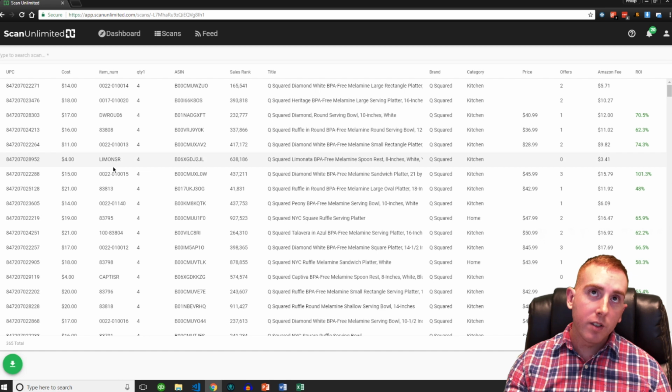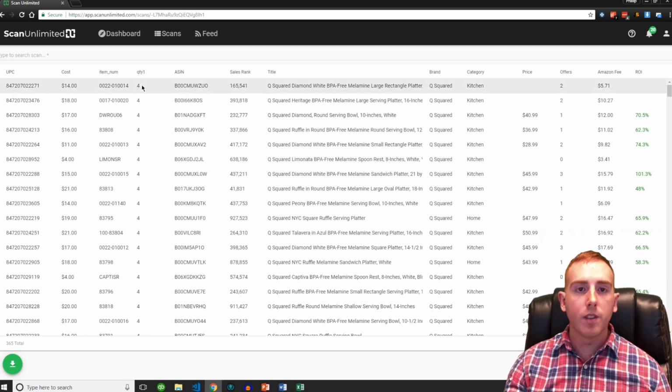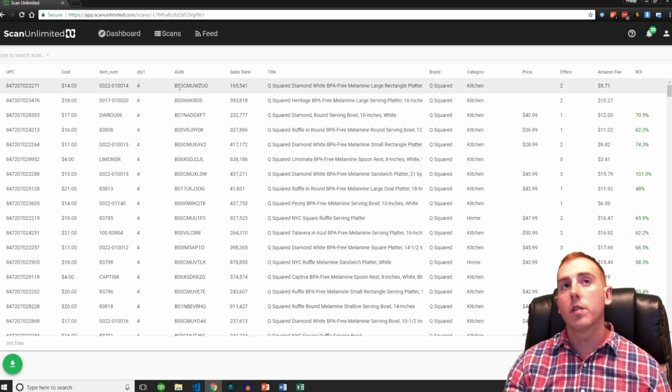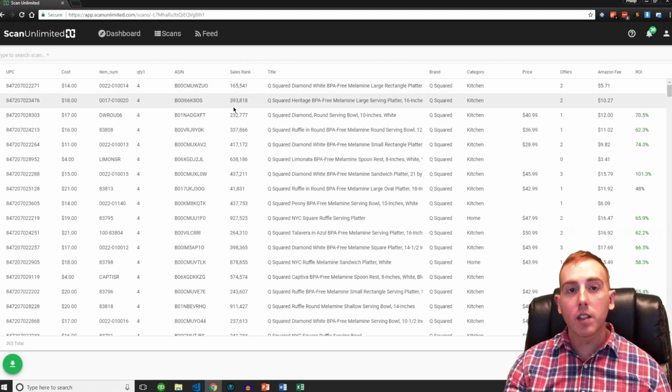Here are the item numbers, and here's the minimum quantity that they had for that certain pricing tier. And then everything to the right is data that Scan Unlimited has pulled for us. So ASIN, that's a good way to identify which product on Amazon it matched it with. The sales rank, super useful for calculating the demand of a product.